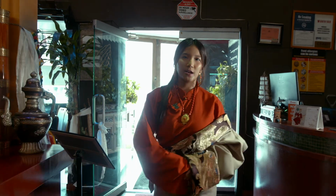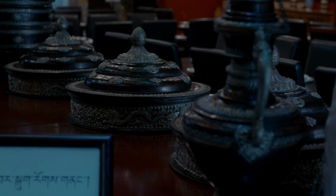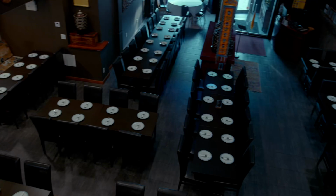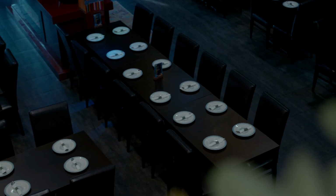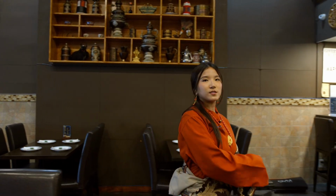Alright, as we enter Nangma restaurant, you are greeted by a lot of Tibetan historical art. Alright, these are the seats as well. We have 72 to be exact. And if there's not enough space, we always have extra chairs upstairs. And that's for big gatherings such as family events, birthdays, and parties. And let's go to the bar now.